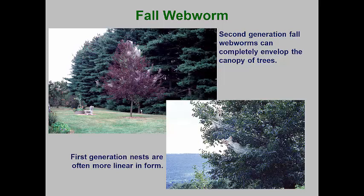The adult moths emerge, mate, and seek host plants in late May into early June. Females will attach egg masses onto the leaves of favored host plants. Oaks, sweet gum, birch, apple, and some maples are preferred, but dozens of trees and shrubs can be suitable.